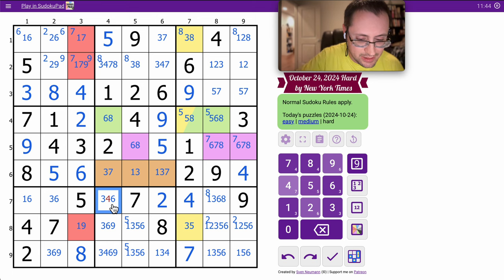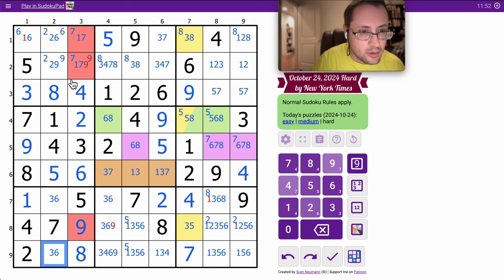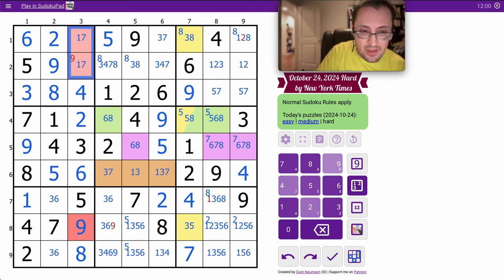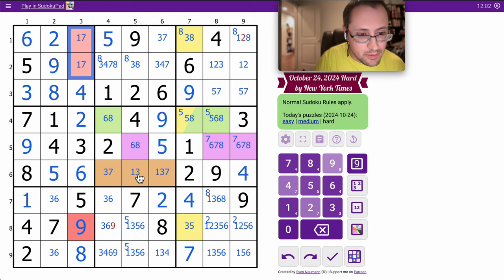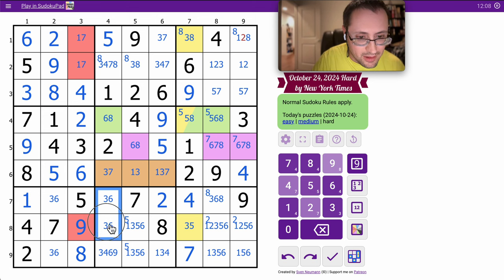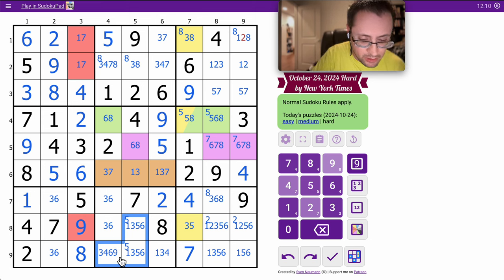Seven doesn't help me immediately, but 4-6 leaves that 3-6, which places 1. Thus 9. 3-6 here makes 2-9 there. In that order, this is 6. Ends up as 1-7 there. That's not 1, that's not 9. 3-6 here takes out 3-6 from a bunch of other spots.